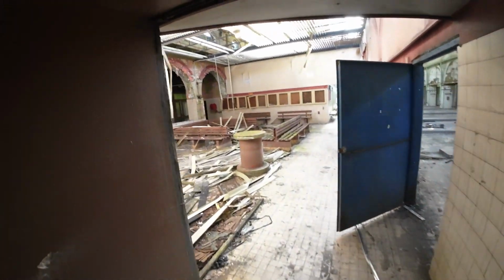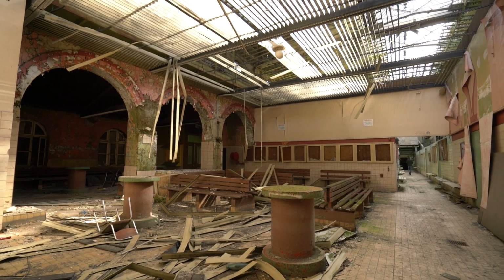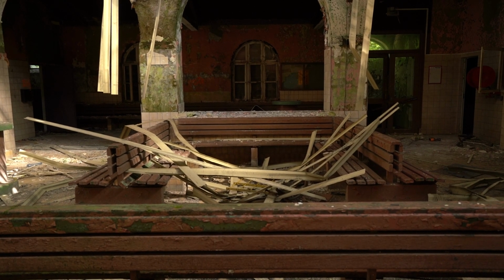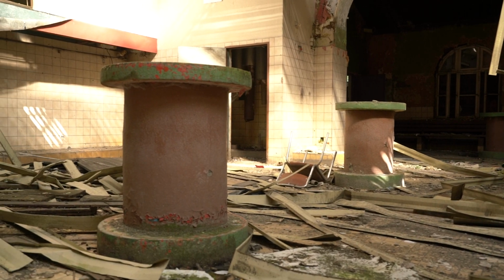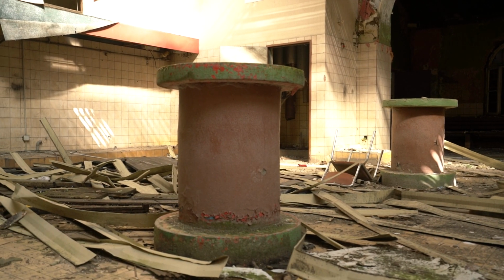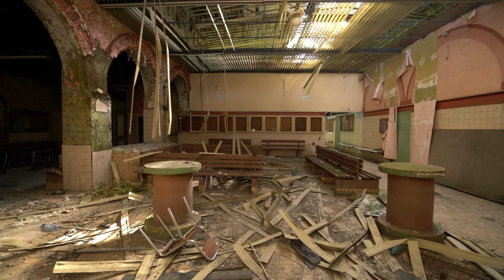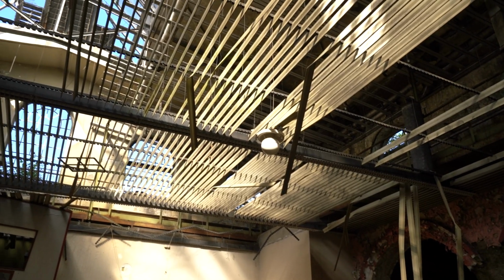Exiting the charging area, we entered something quite different. It seemed we had entered a sort of recreational room, judging by the concrete standing tables. It's really something you don't see too often in old coal mines. There was also a mix of old architecture with seemingly more modern renovations overlaid.